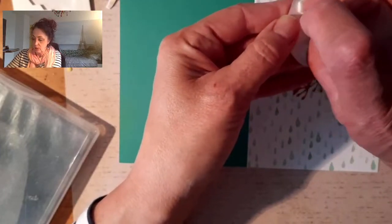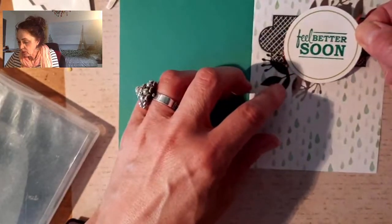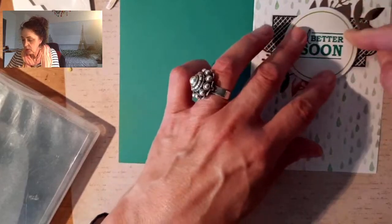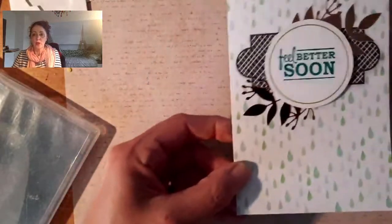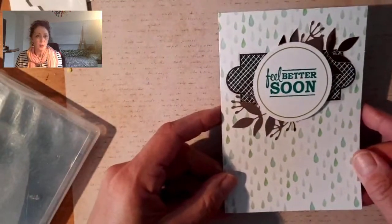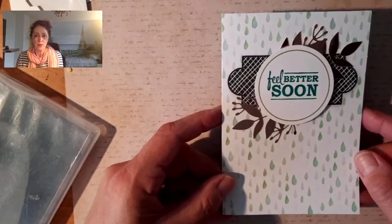Let's see. There you go. So there's the next card. So you know what? This is the kind of card making that you can do with friends who don't necessarily make cards, but it's so much fun to do something fun together.